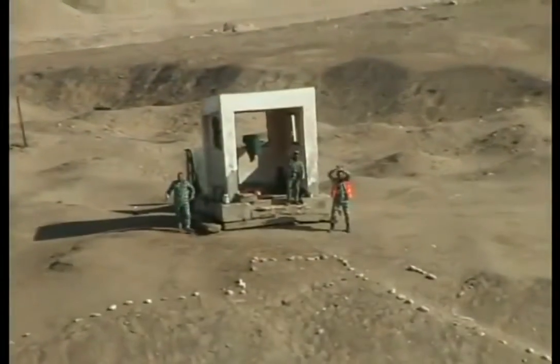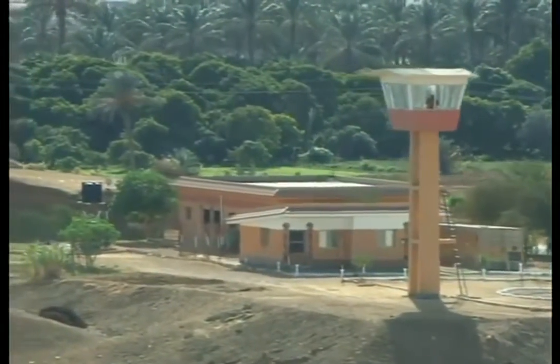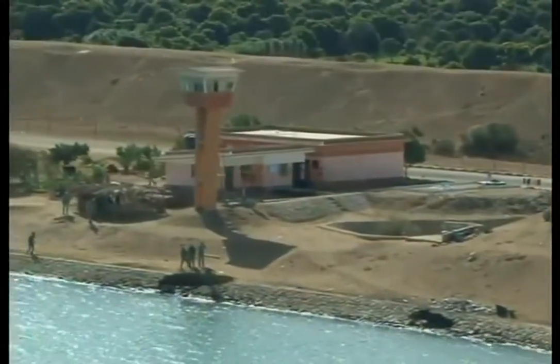You see some military installations as we are passing through also on each side. Some of them are still active and still used, and some of them are abandoned. And of course they have a strategic value in terms of securing the canal in case of war.